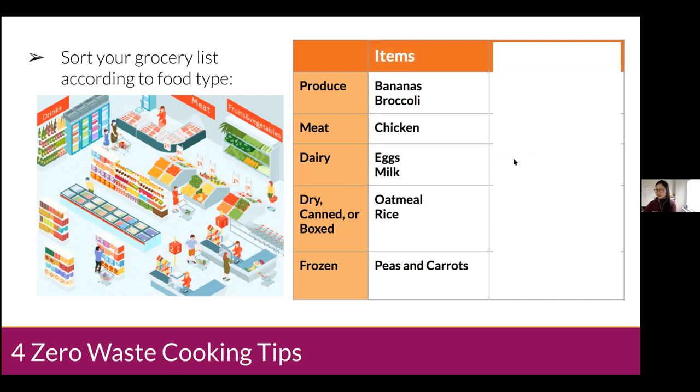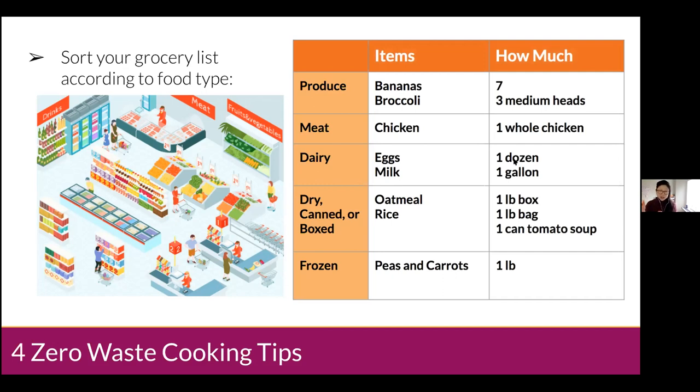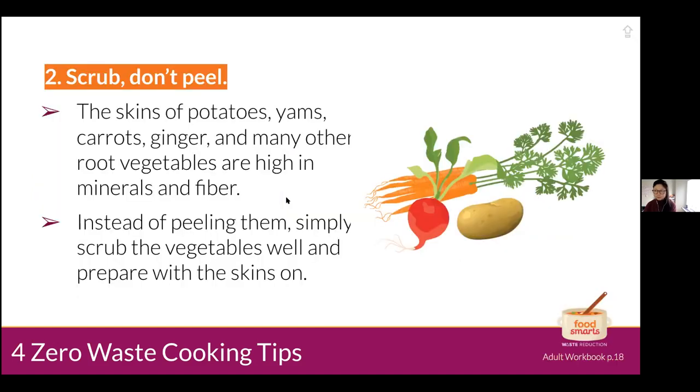And another idea is to specify how much you need. This is also a big part of food waste. We tend to buy more than we need because maybe it might be on sale or we didn't really plan out how much you actually need. So be very thoughtful with your planning because it's very distracting when you go into the grocery store. Sometimes I space out and I forget what I need. So writing down how much I need helps you focus a bit more and hopefully reduce food waste.